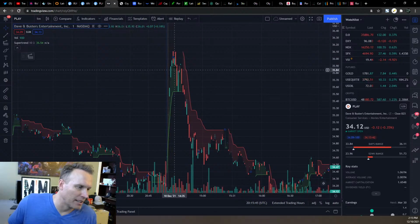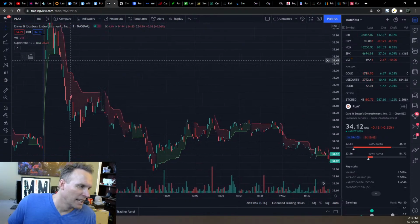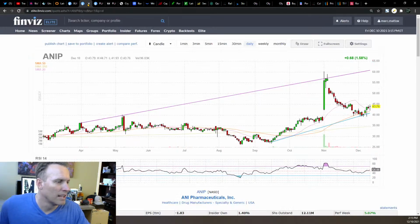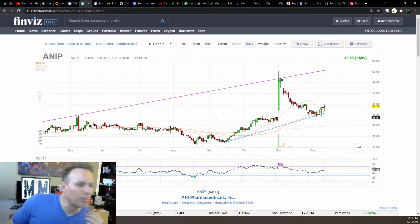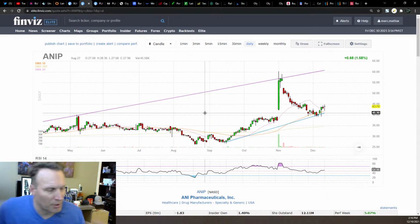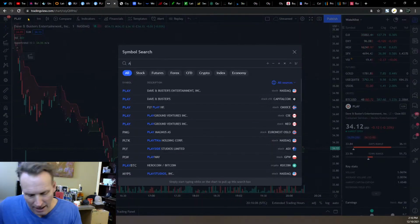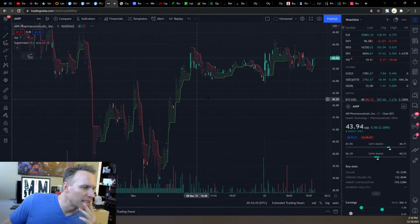It gapped up here. You might have got 1, maybe 2% here if you were really good, but for the most part it just continued to fall. So we actually missed on that one, and then the one today was ANIP. I believe it got up 3%. I don't know what it did throughout the day. If you were trying to trade it, it's thinly traded.